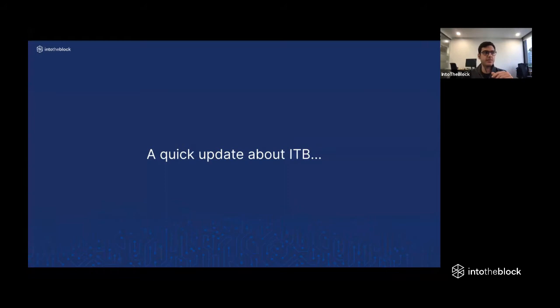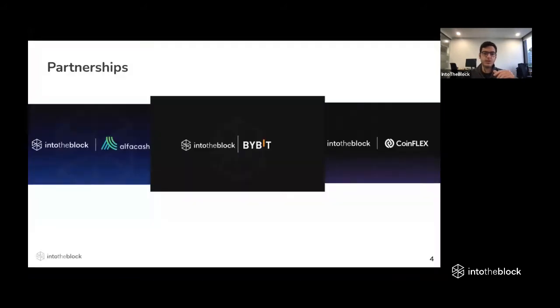Before that, as we typically do, a quick update about IntoTheBlock. As you guys may know, we have several ongoing partnerships with industry-leading partners. In the past 3 weeks since the last webinar, we've launched these three main partners: Alpha Cash, CoinFlex, and Bybit, which, as you guys may know, is one of the largest derivatives exchanges, centralized, that is.